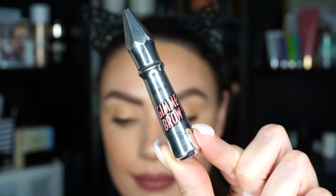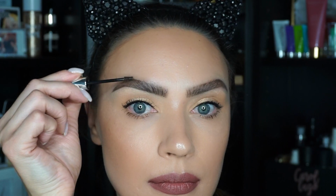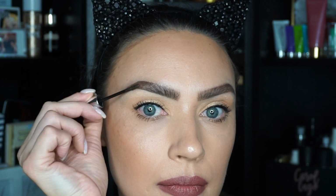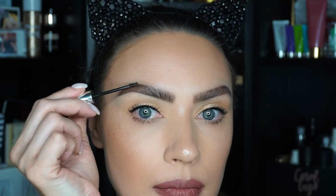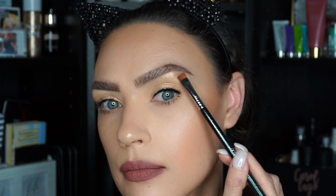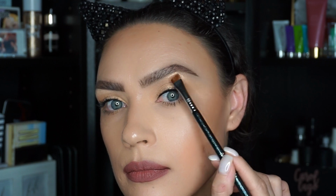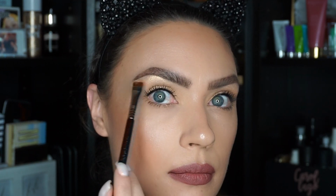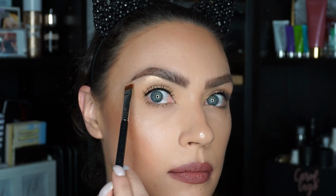This is an extra step and also personal preference, but I like to take a volumizing brow gel and kind of brush through from the middle of my brow all the way down to my tail. What you can also do, and I think this looks quite pretty, is highlight very lightly your brow bone, which kind of lifts your face a little bit more as well.